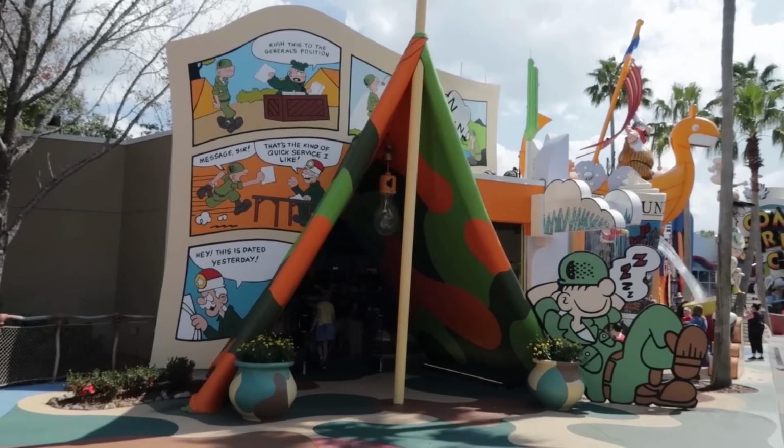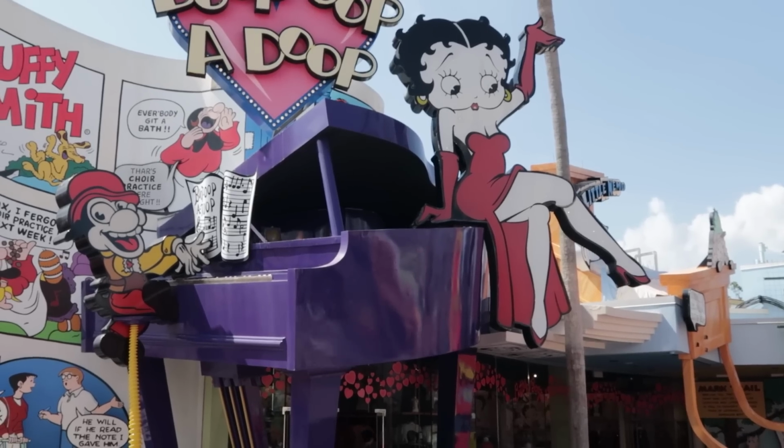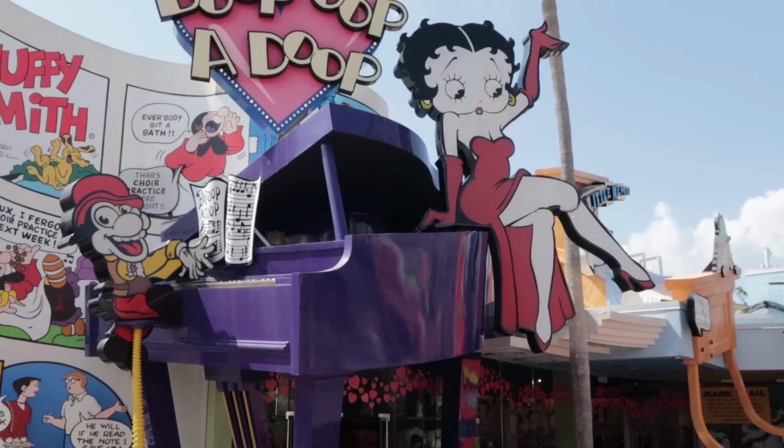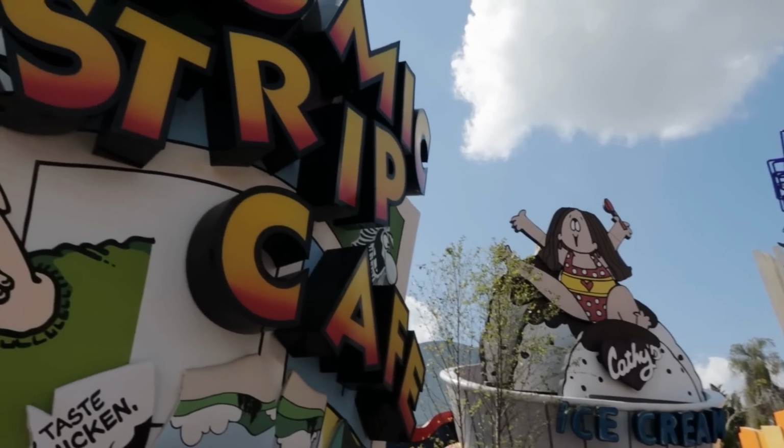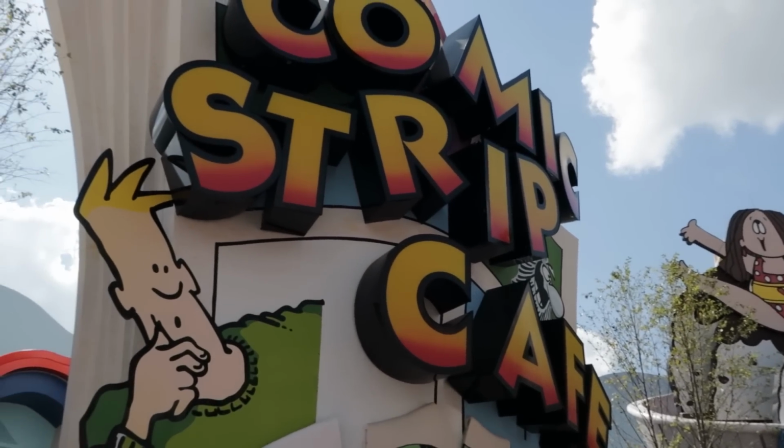Inside this main Toon Lagoon store, they have a Despicable Me It's So Fluffy blanket for $33. I actually think that is a pretty good price for this blanket. Still no further progress on the Betty Boop shop becoming the pass holder lounge. Even the comic strip cafe has a long line for food. What am I going to eat today?